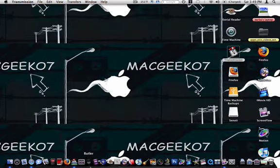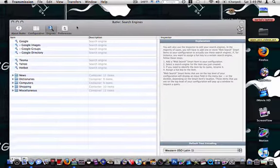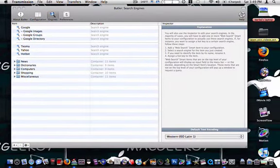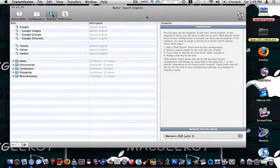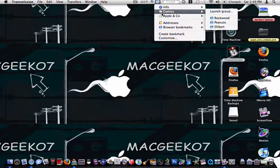My next one is Butler. To tell you the truth, I have no idea what this does, but what I like it for is that it has that little Google search engine on top. That's what I just use it for. I have no idea what this program does. All I know is that it's a faster way to get to your bookmarks, so you won't have to open Safari and go to your bookmarks.